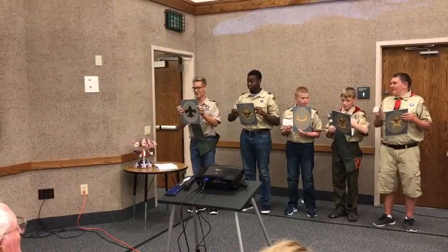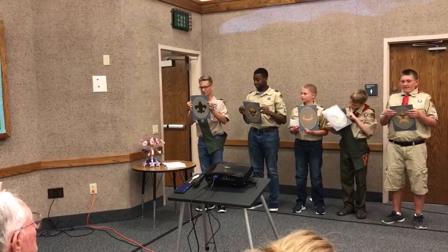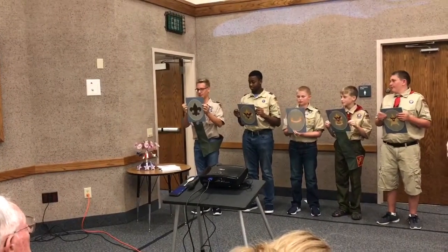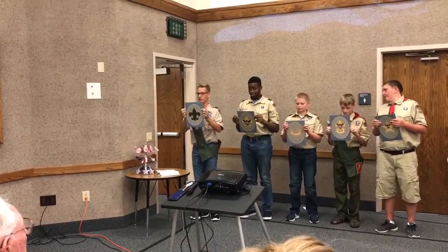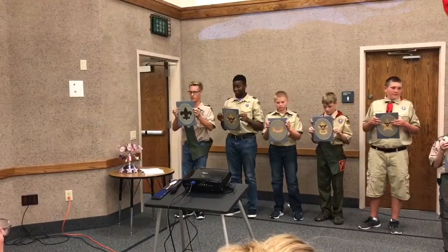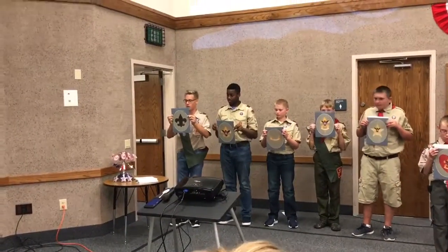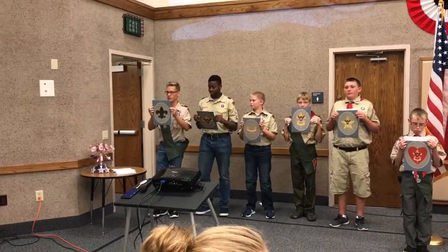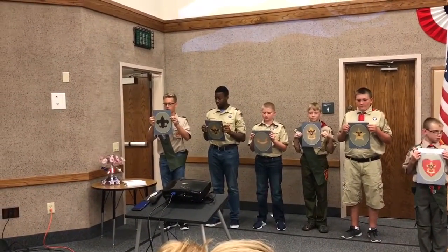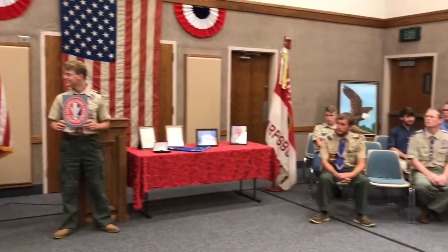The three-point design on the top half is like the north point of an old sailor's compass. This shows that the scout is able to point the right way in life as truly as the compass points in its field. The three points of the trefoil are like the three fingers used in the scout sign. They stand for the three parts of the scout oath: duty to God and country, duty to others, and duty to yourself. Okay.